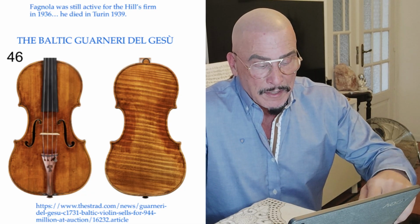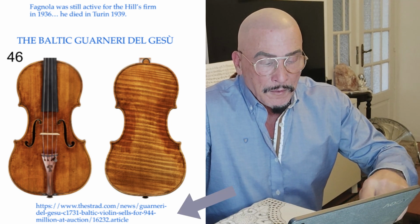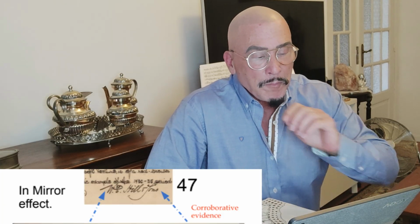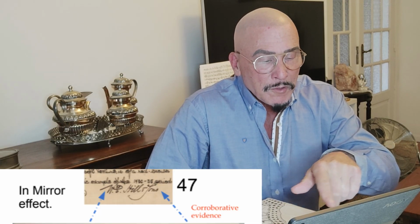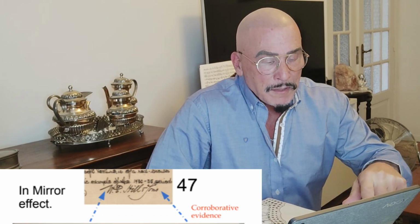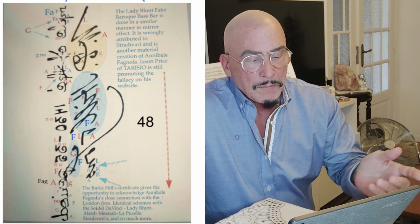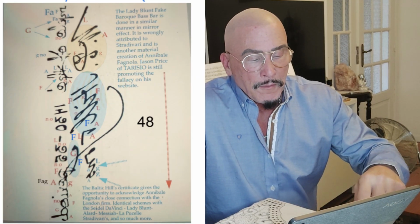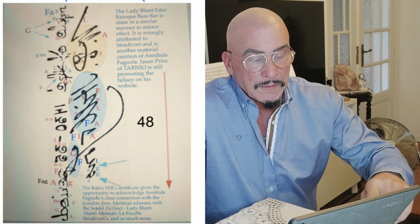You can go see in the link, imagery 46, of the violin. The link is there. And now let's go to 47. Look at the little part. This is the Hills certificate, 47. Up, the blue arrows, and look below, imagery 48, what we have done: the complete deciphering of the inscriptions on the Hills certificate. Fagnola made lots of fake certificates.